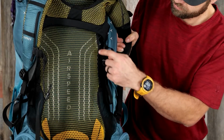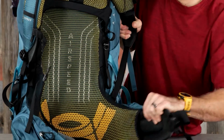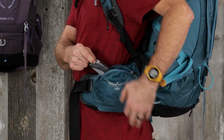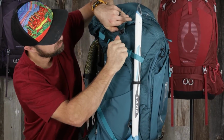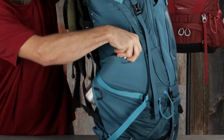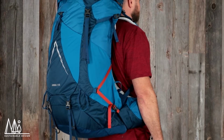If the fit is right, these fins will sit comfortably around your waist, working to reduce pressure and manage better weight distribution. The small pockets on these fins are great for storing small items like snacks or others that you want within easy reach. On the internal side, the fins have the same mesh and padding as the back and shoulder straps. The backpack has one of the most comfortable back and shoulder paddings available.